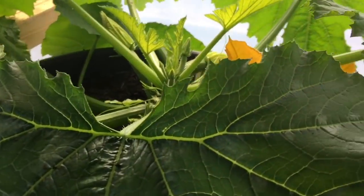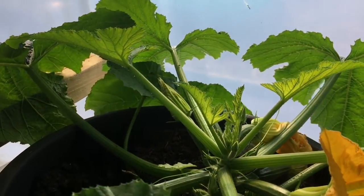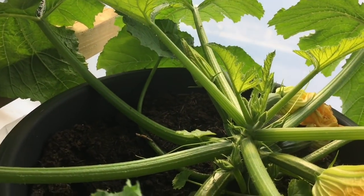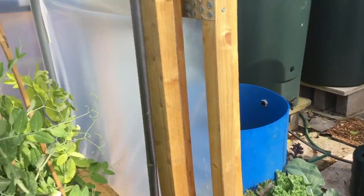And then this is the next courgette plant, and you can see there are plenty of courgettes on there now as well, so we are pretty flush with courgettes. Okay, so what's next?